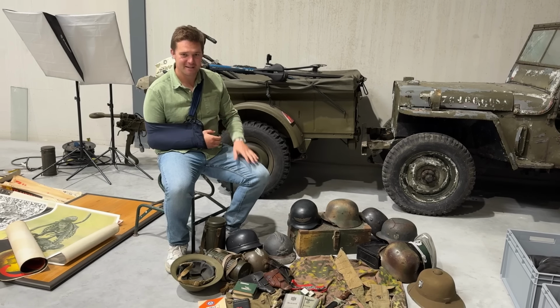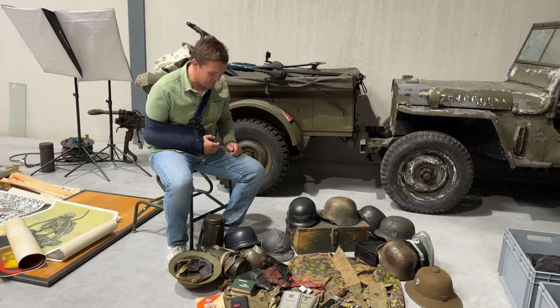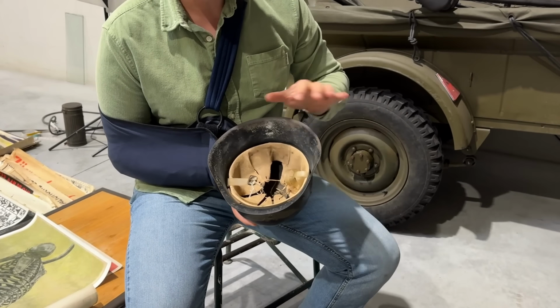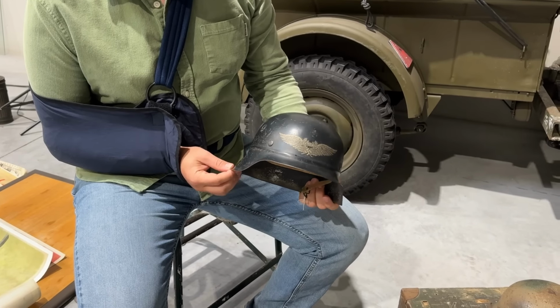So that being said, you know why this is here. So a few nice items, of course. This was the first item I picked up. It's a quite rare Luftschutz helmet, but it's an M42 with the rim like this, and it still has the original plastic chin strap. The M42 Luftschutz helmet is quite a rare helmet to find in its configuration, rarer than the Gladiator helmet or M40 beaded helmet.